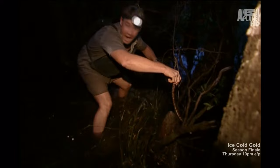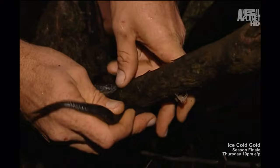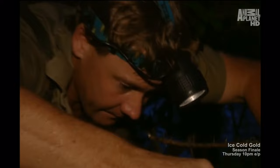All right. Got a bag? Yeah, I got a bag right here. It's an adult, quite colourful. Whoa. So this is a water moccasin, and sometimes they're called the cottonmouth. And these guys hit pretty hard. They scare me a little. I'm quite intimidated by them.